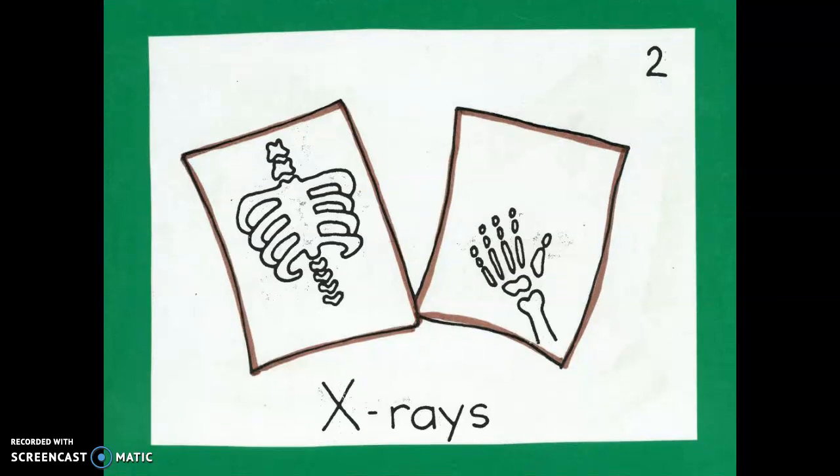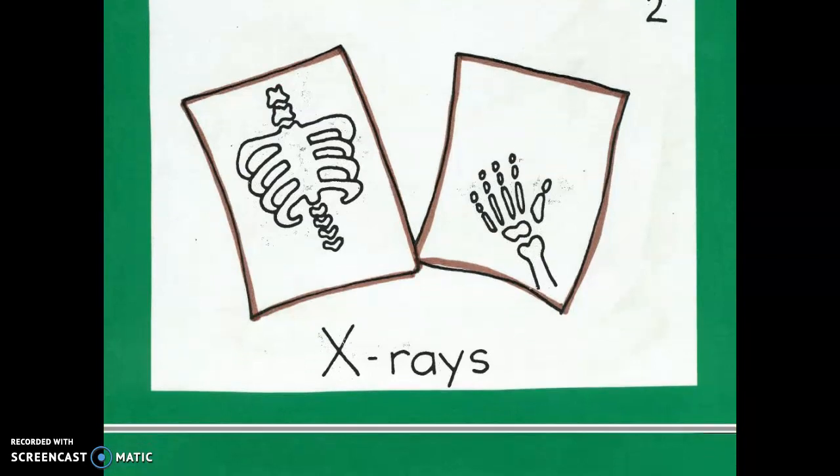X-Ray X was an expert at reading X-rays, and these are X-rays. X-rays are special pictures that you can use to take pictures of your bones. Okay, so if you've had an X-ray before, it's a picture where they can see your bones. So he traveled all over the world studying them. He taught doctors and nurses to use them for helping people and animals. I wonder if these come from a person or an animal. What do you think?